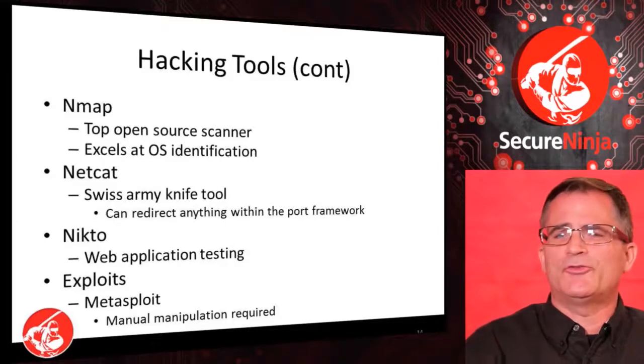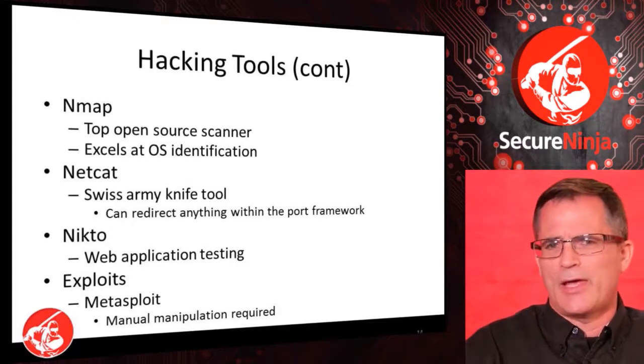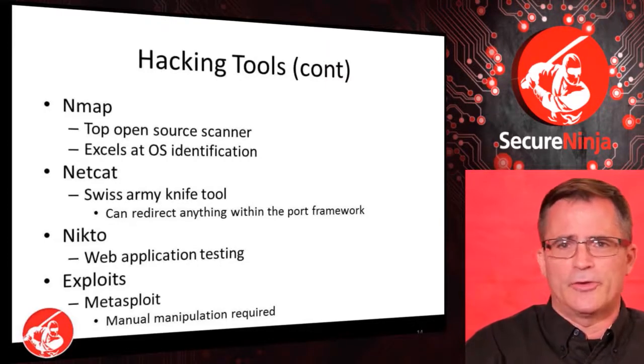So what are some of the hacking tools that we would use? Nmap's our top open source scanner. It's the main one we're going to use to look at what's there. It gives us operating system detection and a lot of other features. So it's a really great tool to have in our toolkit.